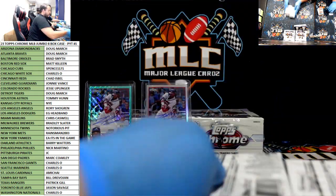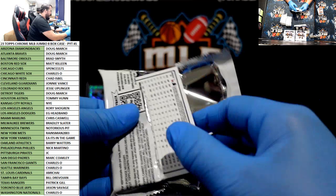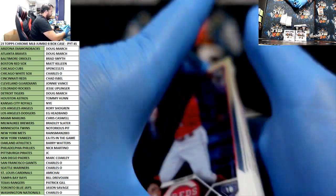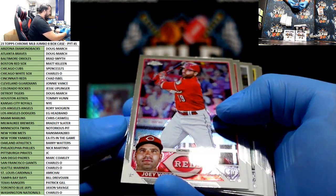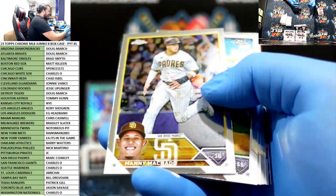Alright, we need somebody else here. Come on, I need to see a red or one of these out of fives. They went everywhere. It scared me, I didn't even know it was coming. Jesus.